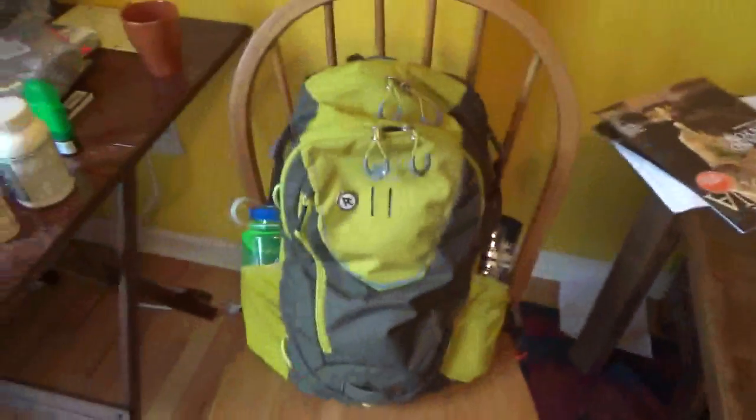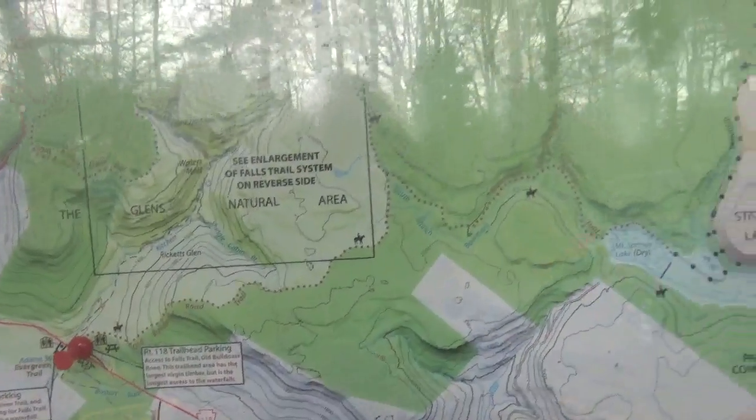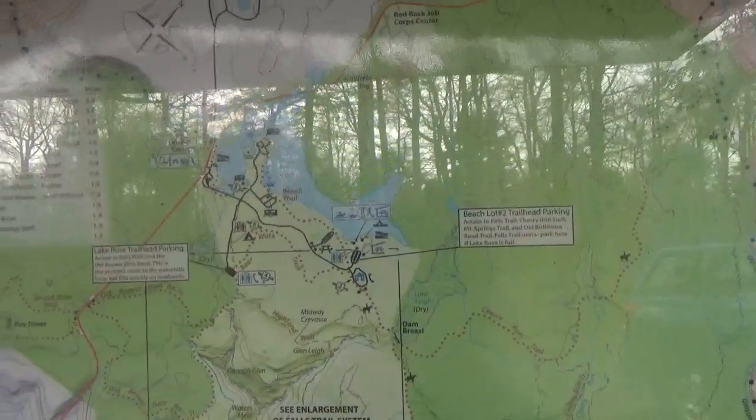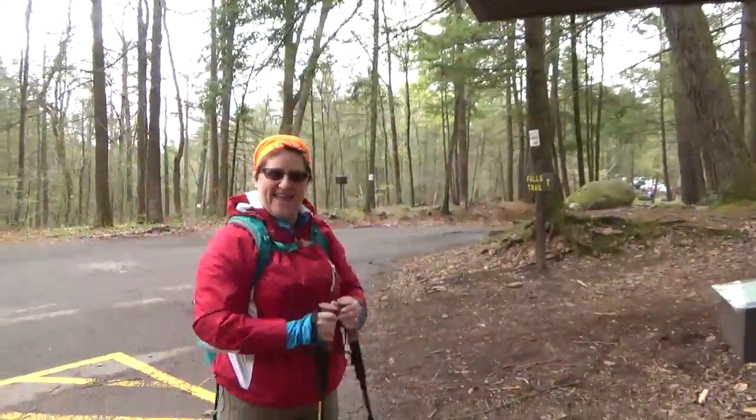Yeah. Right. We are at Ricketts Glen, hiking our way up to see the 17, maybe 19 waterfalls. It's going to be about a 3.5-mile loop. Ready for fun. All right. Let's roll.